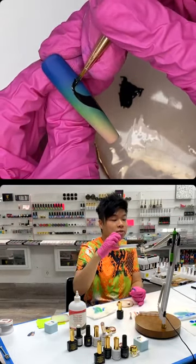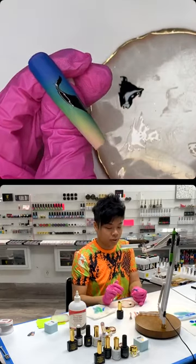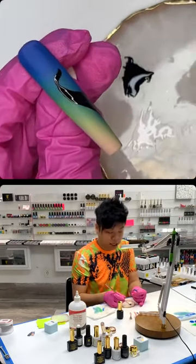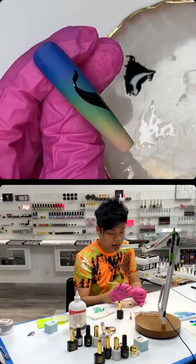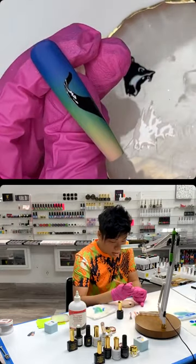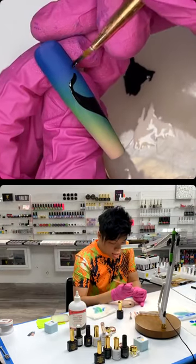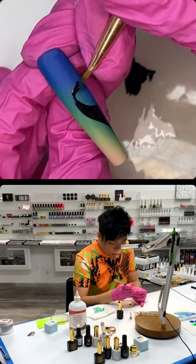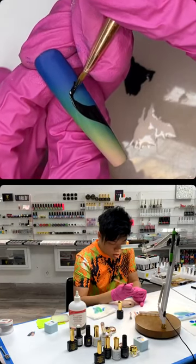Now, if you're not comfortable with drawing, you need to top coat it with matte or shine or whatever. You need to top coat this, because if you make a mistake, you can wipe up. Right now, if I make a mistake and wipe up, my pigment is going to go away. So you can secure it first with a top coat if you want.